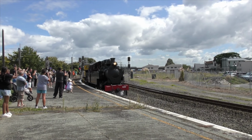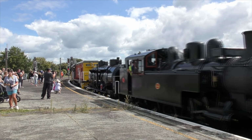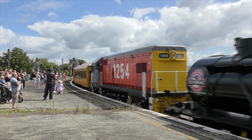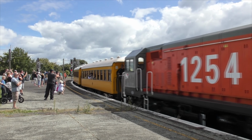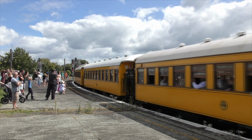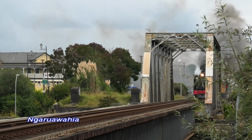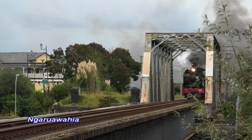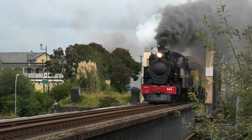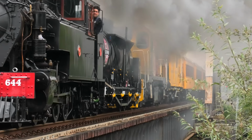The Waikato Steam Wanderer took the east platform at Frankton Station, to the delight of the many onlookers who had gathered. Later in the afternoon, it departed for Glenbrook.